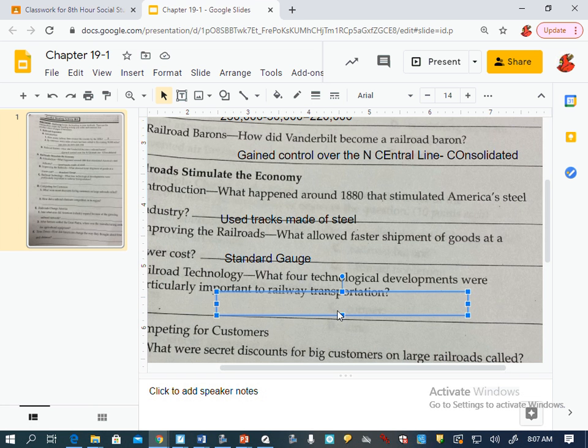One of them was air brakes, and in case I gave you a quiz over this, if we were in person, a guy named George Westinghouse invented air brakes. Now you can probably hear air brakes when you're near a semi and they go to stop or they go to start moving again. That is just the air brakes locking in.